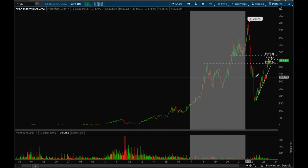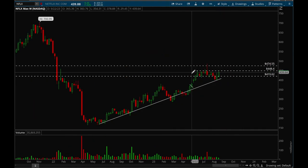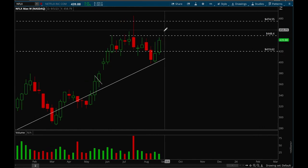Next up, Netflix. So Netflix has been forming this base for quite some time now. It started all the way back in June. And yeah, it's been consolidating ever since. It's been range bound too. It keeps rejecting around that 448, 450 level, and it keeps bouncing at that 420 level. And yeah, we'll see what happens.